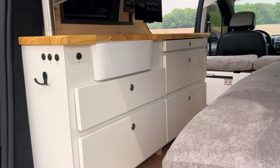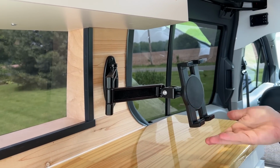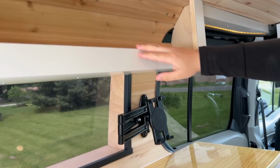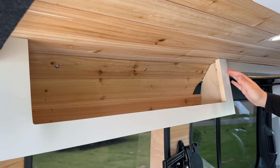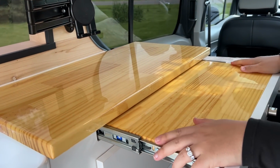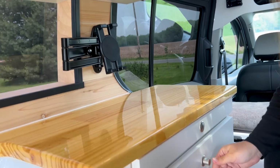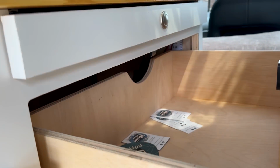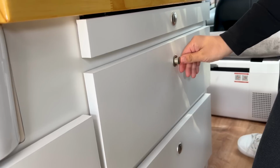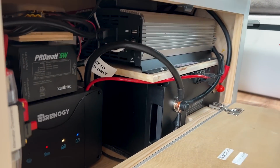Now moving into the kitchen, our client wanted an iPad mount which allows them to work remotely from inside the van. Above that, there is a shelf for kitchen storage for utensils and pantry items. Below, we included a pull-out table where you can dine or work from. Underneath the table is a large drawer designed to store bigger kitchen essentials. At the bottom of the cabinet, we house the electrical system, keeping all the wiring neatly organized and easily accessible.